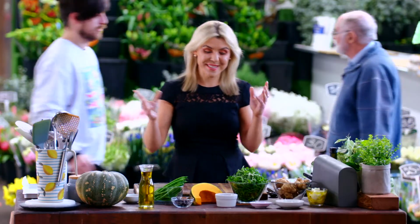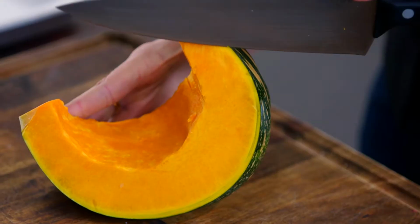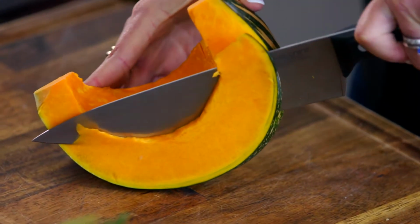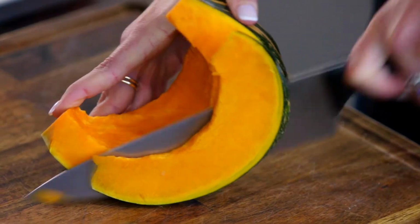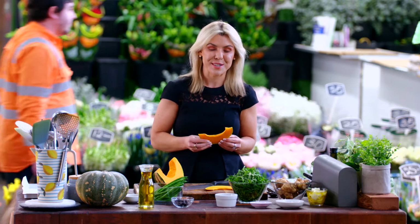Okay, so let's get started with our sweet tooth salad. Now, pumpkin. I love pumpkin. It's full of beta carotene, vitamin C, and it's so sweet and delicious. So I'm just going to slice up this Jap pumpkin. So just thin slices like that, and that's going to cook beautifully. And keeping that skin on, it's going to crisp up in the oven and be super crunchy and delicious once it's cooked.